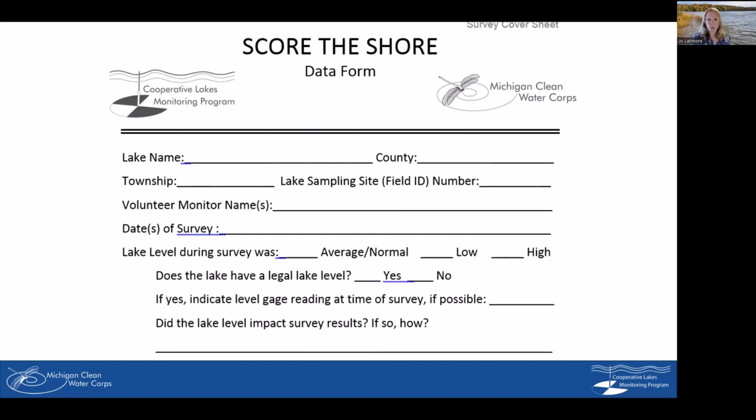Maybe some seawalls were underwater and you're not really sure if there was a lot of seawall or not. You might not be able to judge vegetation as well as you could under normal conditions. So that's a space for you to make comments like that.